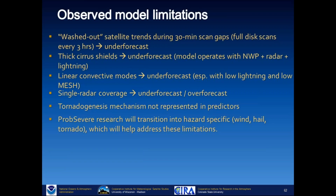So some limitations. One of these we've talked about already, the thick cirrus shield. You'll typically under forecast because you don't have the satellite observations in there. Linear convective modes, this limitation has been helped with the inclusion of lightning. But if you have a linear convective mode without a lot of lightning, you're going to be under forecasting. As I also mentioned, tornado genesis is not represented in the predictors, so keep that in mind.